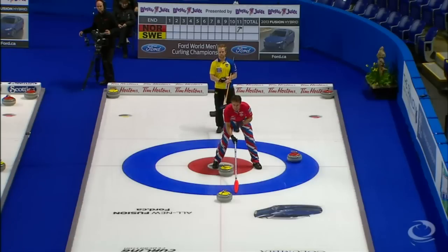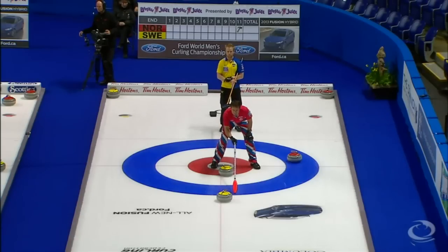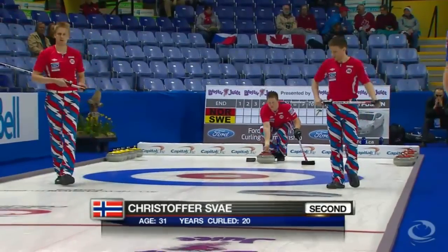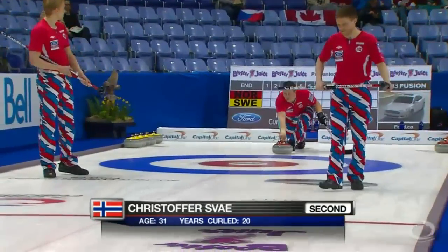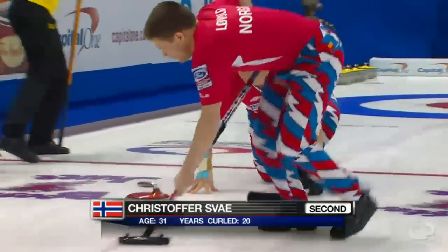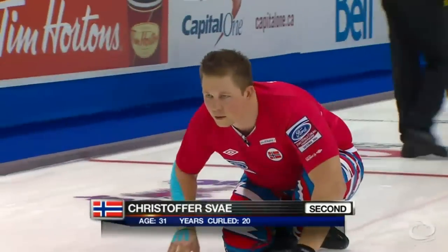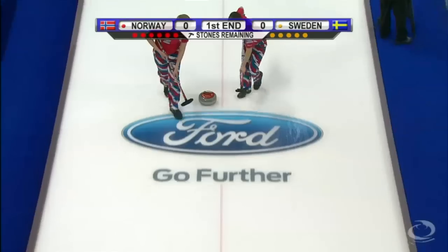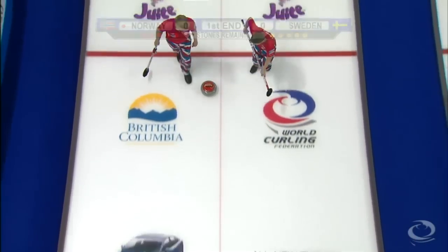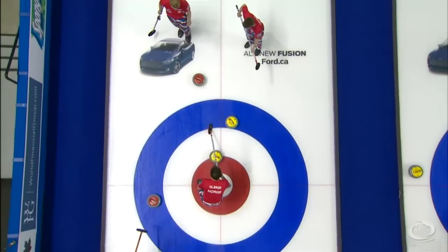sometimes you like to feel out the first couple of ends. Don't want to get yourself too much into trouble, and sometimes a little defense. Later in the game, he might have a different idea what he wants to do. So Christopher SWE, 31-year-old second, trying to hit off of this guard and roll to a corner guard position.